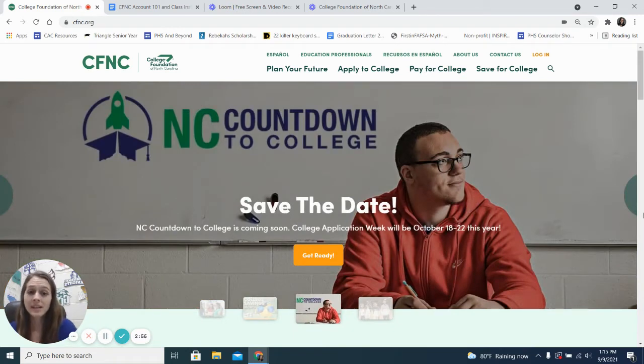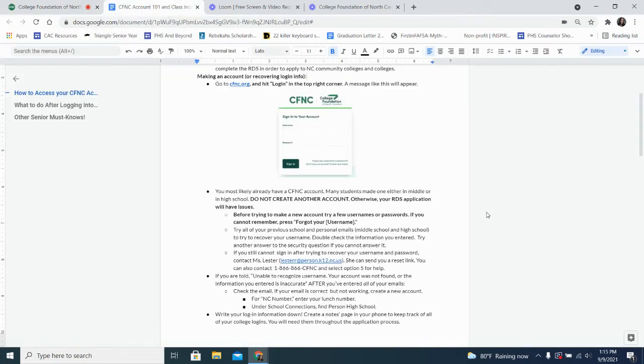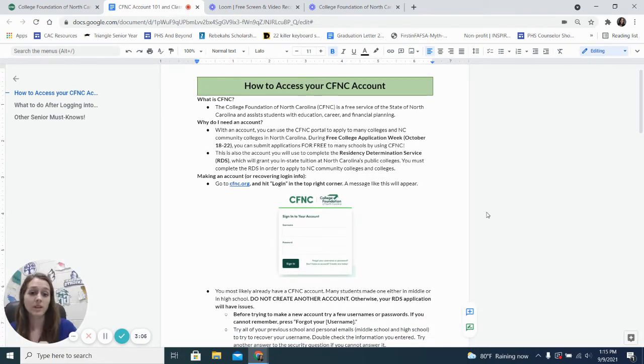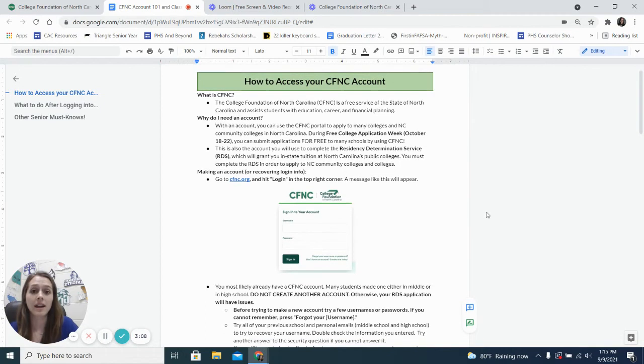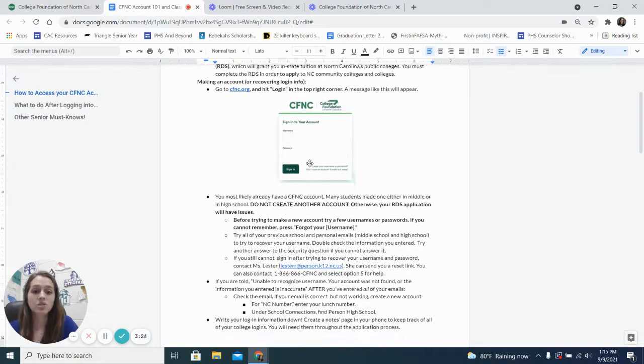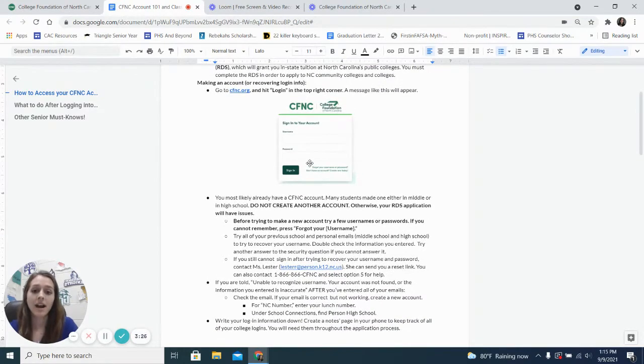So what we're going to do is follow some instructions from me. I've shared this with your teacher, and your teacher should have shared this with you. This is kind of a rundown of CFNC and how to access your account. We've already briefly mentioned information about CFNC and why we need that account. Remember those free applications for some schools that can happen through CFNC. So we need this account. But here are some instructions for how to actually access your account. I will run through this information so that you can watch it and do it with me.